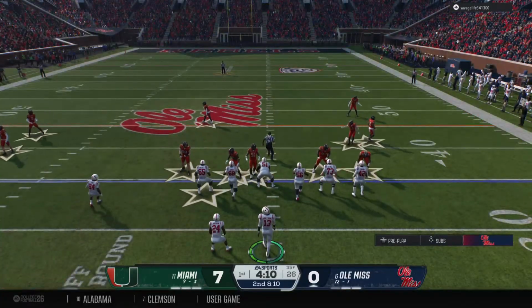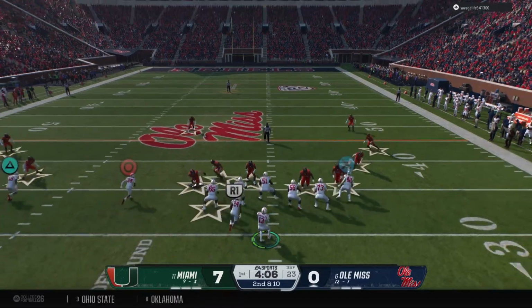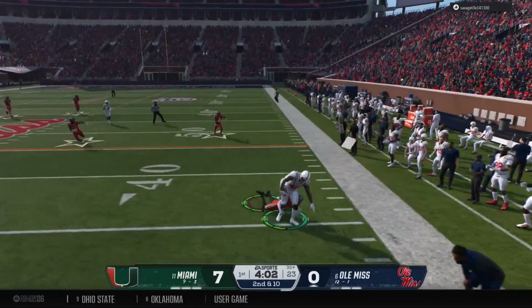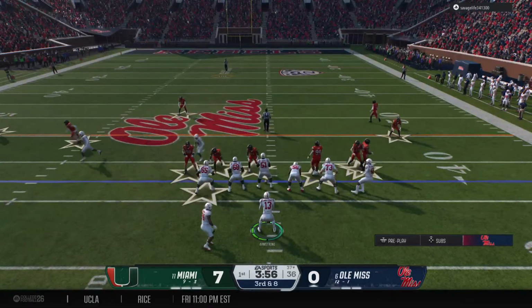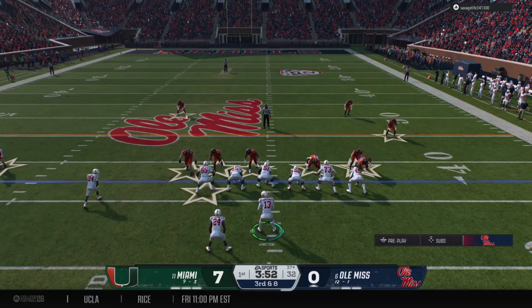Here's the second down play. Scanning the field, it's Armstrong. And the quarterback finds the tight end for the completion. Defense reacts quickly, a very short gain on the play. The Rebels will hustle to the line to run the hurry-up offense.